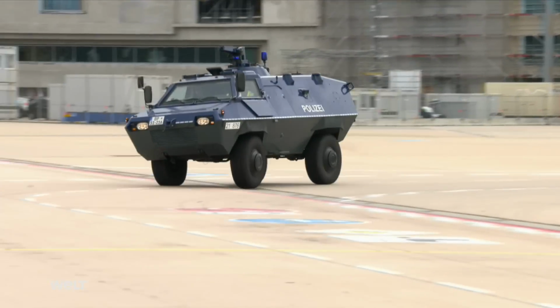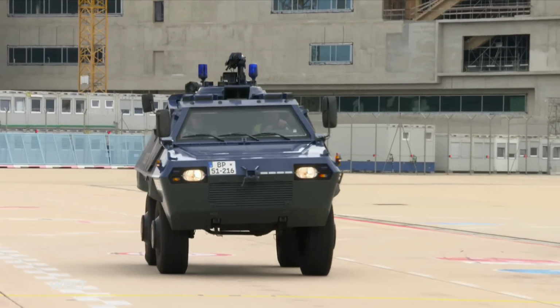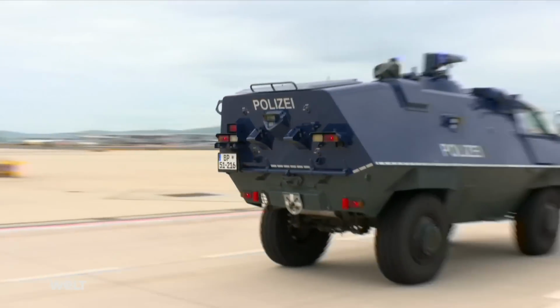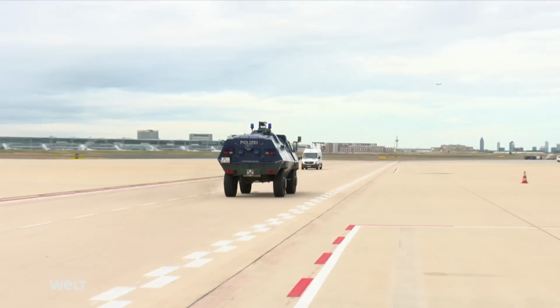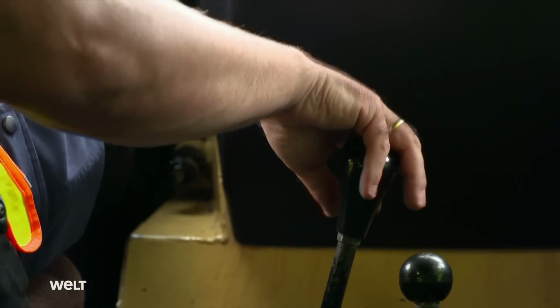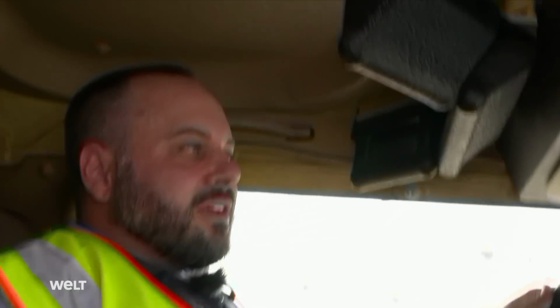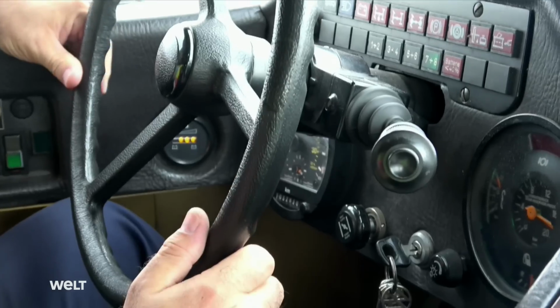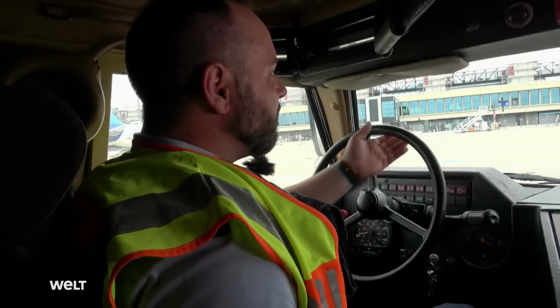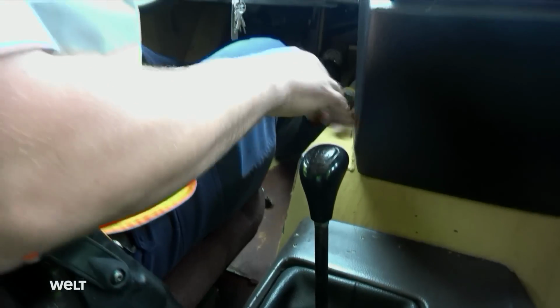Special Vehicle 4 is used for safeguarding properties, securing areas, and deterring terrorist threats. This is a 1990 model with a Daimler-Benz 6-cylinder diesel engine producing 170 horsepower. It can reach almost 100 kilometers per hour and can drive forwards and backwards via a gear lever. We don't really have a reverse gear per se. It has 8 gears divided into 2 groups, first to fourth and fifth to eighth.